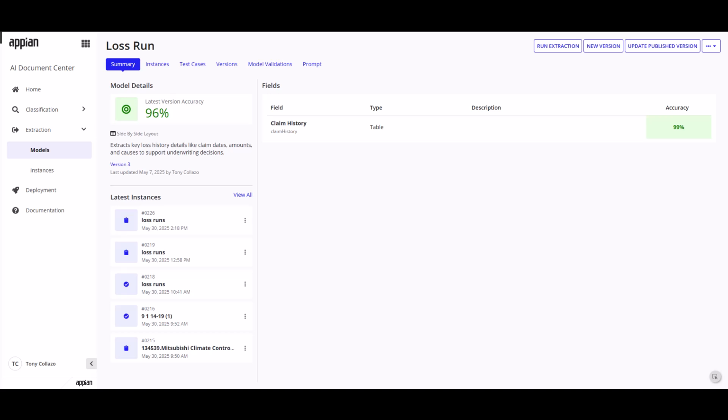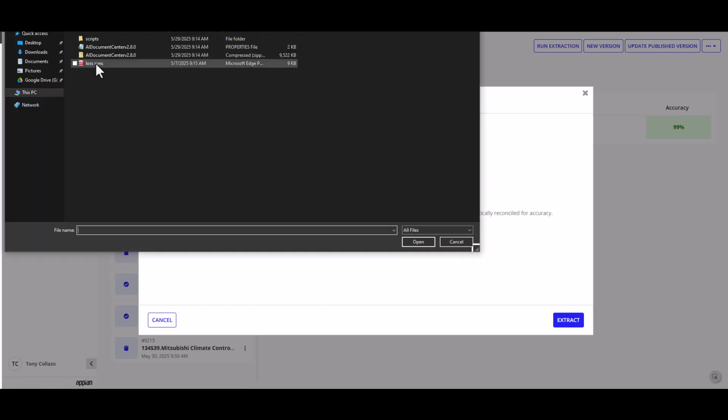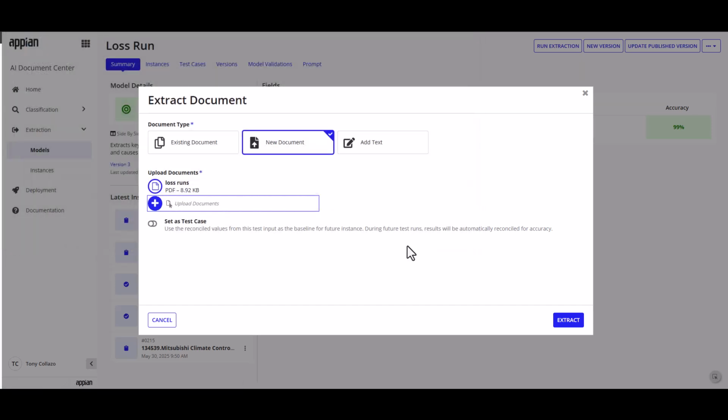Now that our model is created, we can actually start testing. So for this demo, I've actually already created a model. I ran some testing so we have some data to work with, and you can see that my model has a 96% accuracy. And this represents an average of all the test documents I've done against this specific model. So let's see what it looks like to actually run extraction. So I'll come in here, and all I need to do is upload a document. Now I can also upload multiple documents in here to run many different tests at once if I'd like. And then I just click extract.